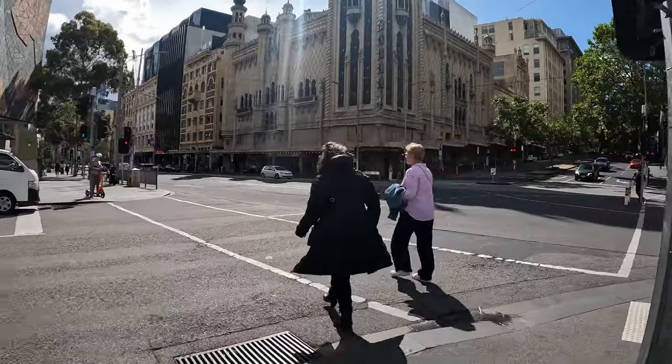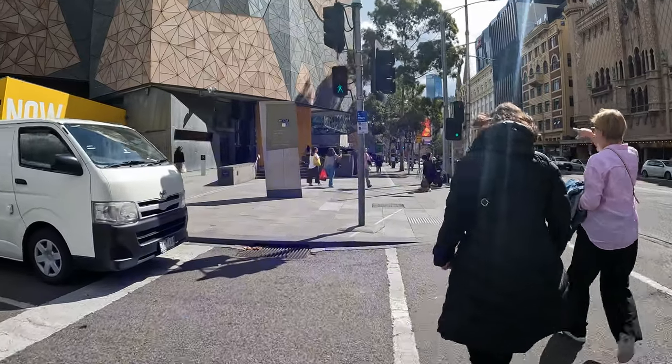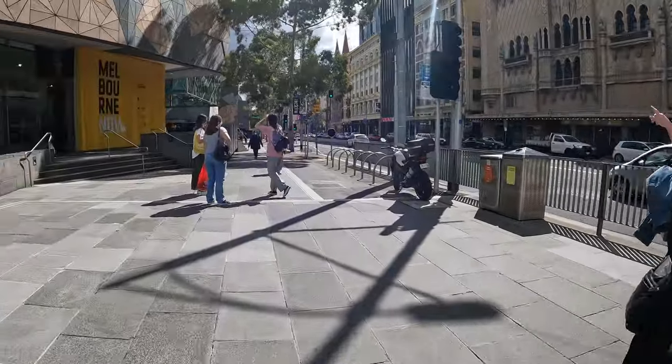So Federation Square was built over the railway lines. It was essentially decked over and built in thin air, and is a pretty good example of reclaiming some space over the top of the railway and turning it into a good public space.